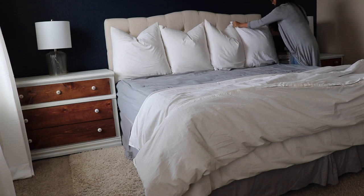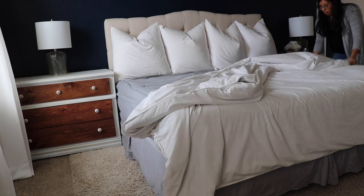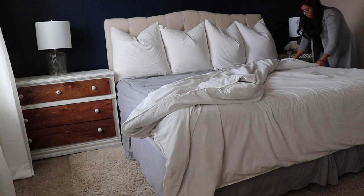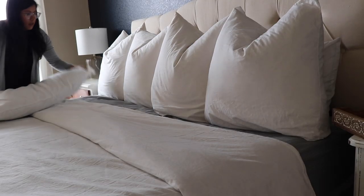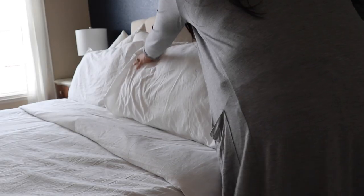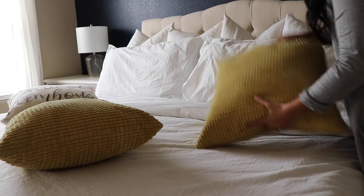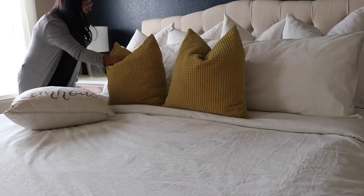For the bedding, I wanted a crisp white. I love white bedding because it's easy to wash and it has so much versatility. You can really switch it up by just adding different throw blankets and pillows. The bedding and the big white pillows are from Ikea. The yellow pillow covers are from Ikea as well. And the Home Sweet Home pillow is from Kirkland's.